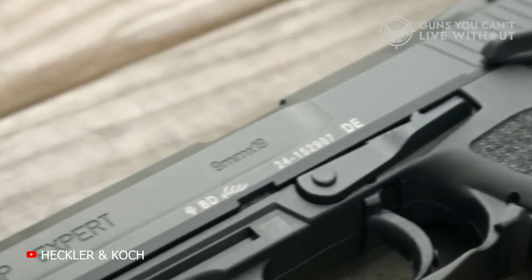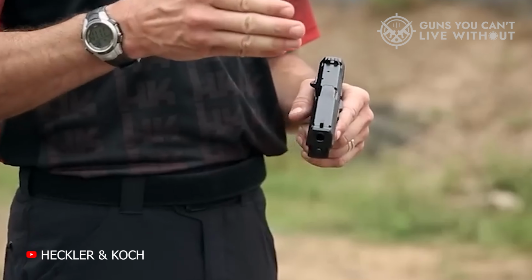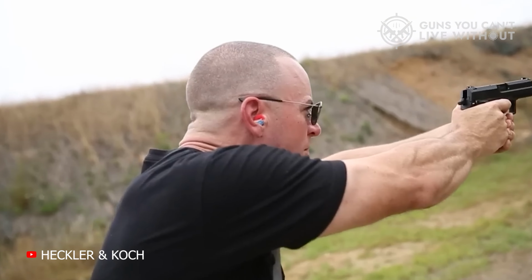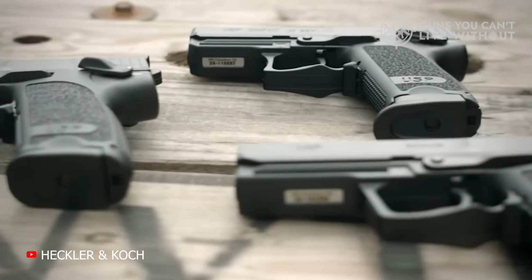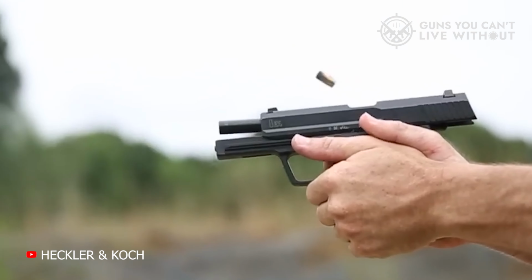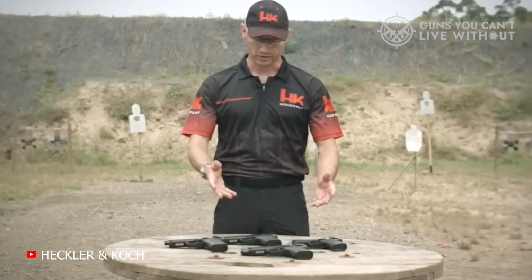It is available in multiple versions and styles, including standard full-size, compact for easier concealment, and tactical for specialized operations. Precision-focused shooters might opt for the USP Expert or USP Match models. This pistol operates on a recoil mechanism with a modified Browning lock, known for its dependability and precision. It is equipped with a hammer and offers models that function in single-action or double-action modes.